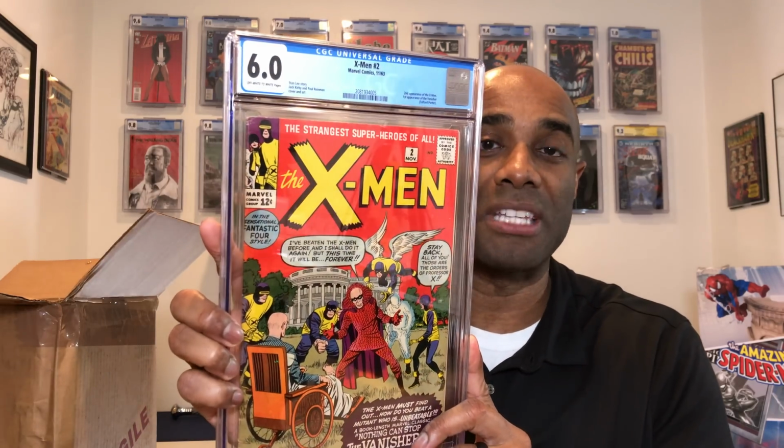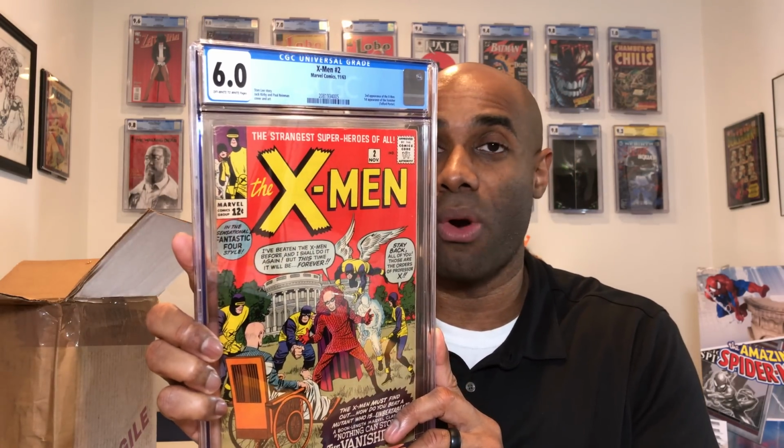Second appearance of the X-Men, the first appearance of the Vanisher. And it's pretty cool to see this one in the slab. This book has actually been in a bin behind me for quite some time, and it was nice to finally break this one out, clean it, press it, and get it sent off to CGC. This one definitely had a couple of things going on with it.